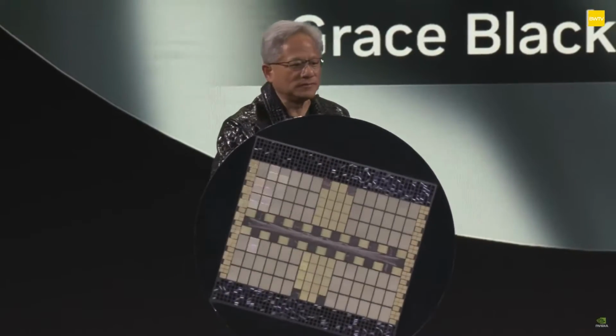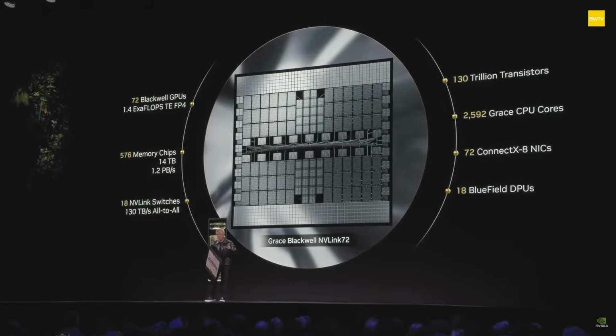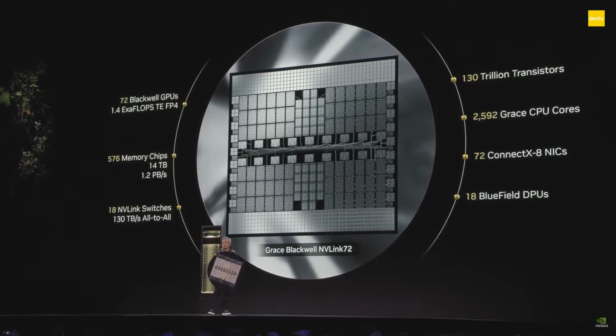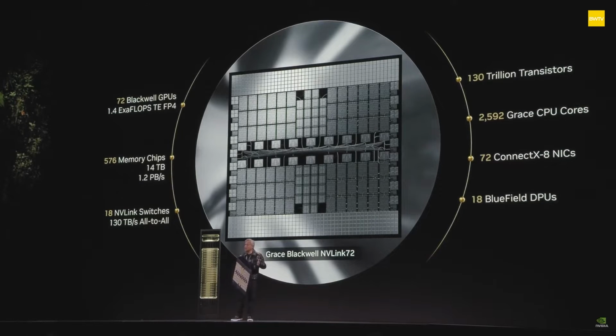But what we basically have here is 72 Blackwell GPUs, or 144 dies. This one chip here is 1.4 exaflops. The world's fastest supercomputer only recently achieved an exaflop plus. This is 1.4 exaflops of AI floating point performance. It has 14 terabytes of memory, but here's the amazing thing. The memory bandwidth is 1.2 petabytes per second. That's basically the entire internet traffic that's happening right now. The entire world's internet traffic is being processed across these chips, okay?